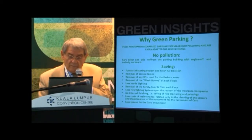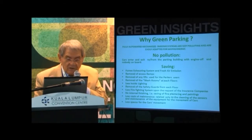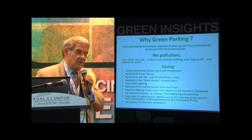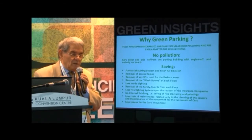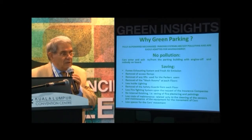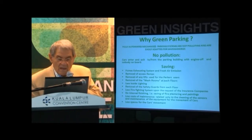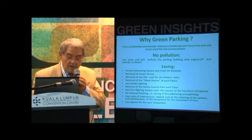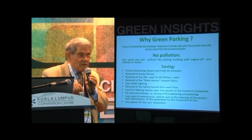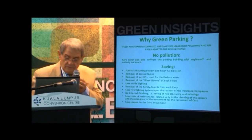And the low cost of maintenance, which is related only to the cleaning of the sensors, because everywhere there are sensors to stop the tower going up, to stop the trolley running along the corridor to reach the free bay, and less space for the car movement, because there is no running way, okay? Because the space of the trolley running along the corridor is the same space as the car bay.